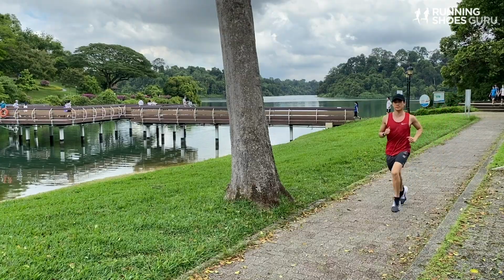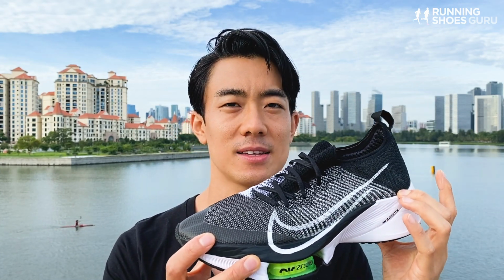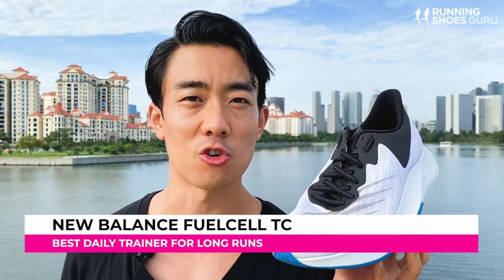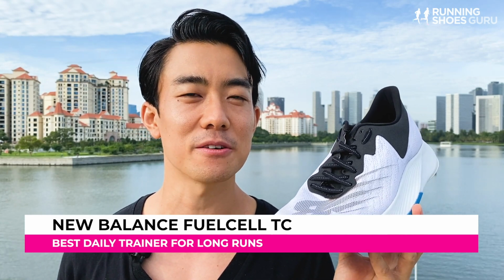Now it's slightly too heavy at 9.2 ounces to be considered a true speed trainer, so that's why I've categorized it as a daily trainer. It has 45 millimeters stack height in the heel with a 10 millimeter drop, and it costs $200. The next category is the best daily trainer for long runs. And for this category, I've chosen the New Balance FuelCell TC.